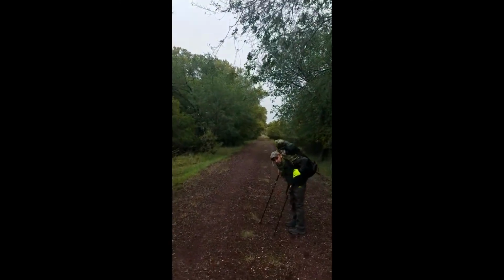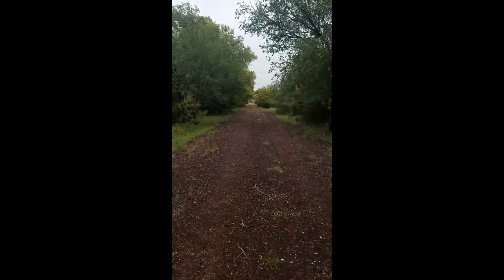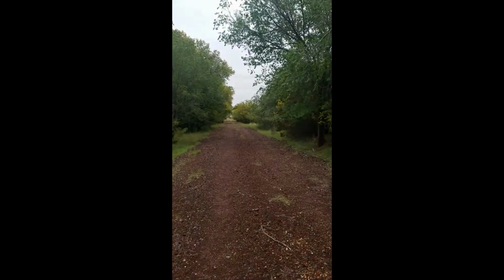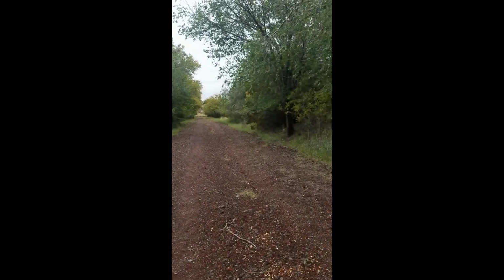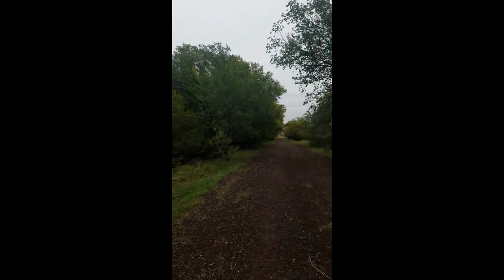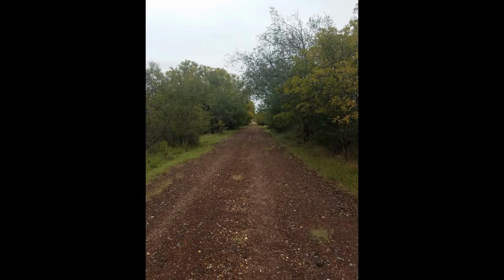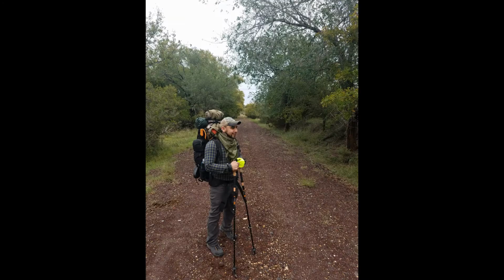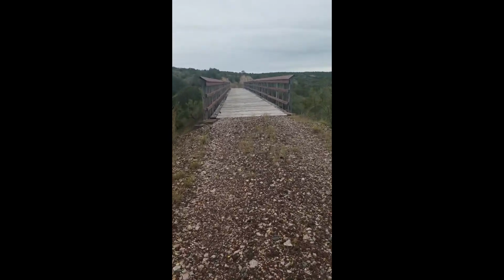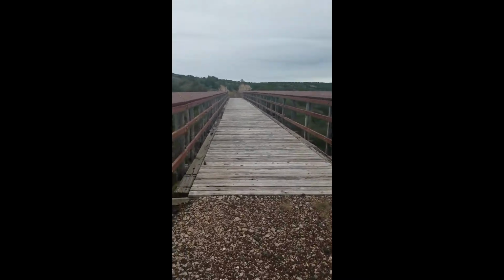Here's the green tunnel part of the trail. A what? Green tunnel photo? Yeah, I need a green tunnel photo as well. I just thought I'd put this on the video so y'all could check it out. Hell yes. Let's check this thing out.